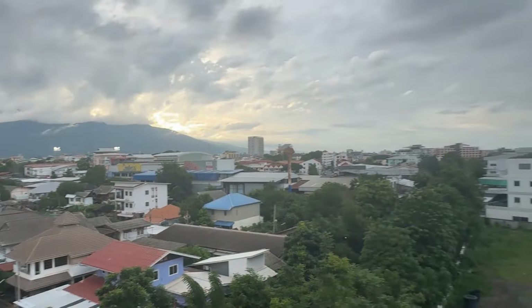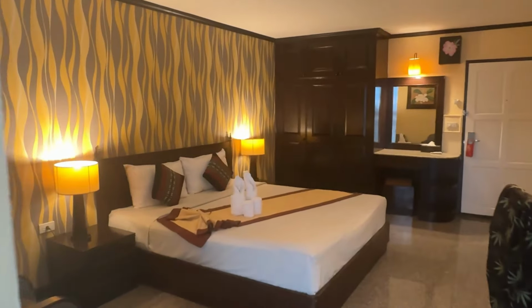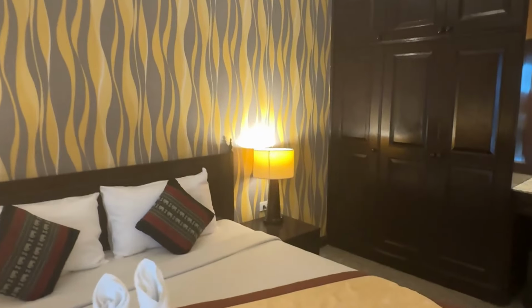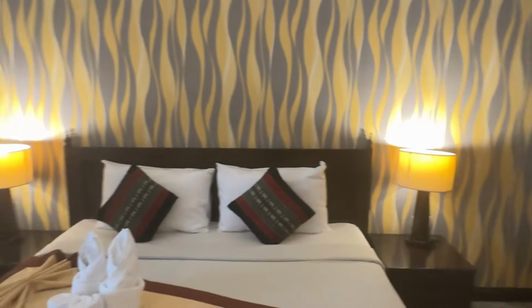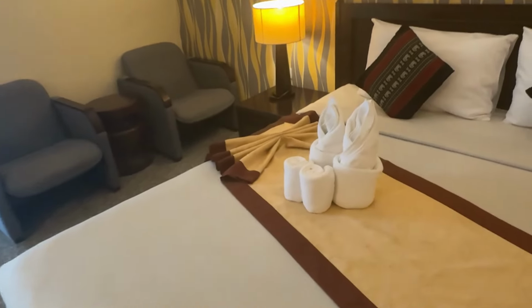So cool. They've been very nice here at the Royal Peninsula, and I think the room is fairly priced, very fairly priced for low season, $6.99. They call it green season. Guess that's better than calling it low season.